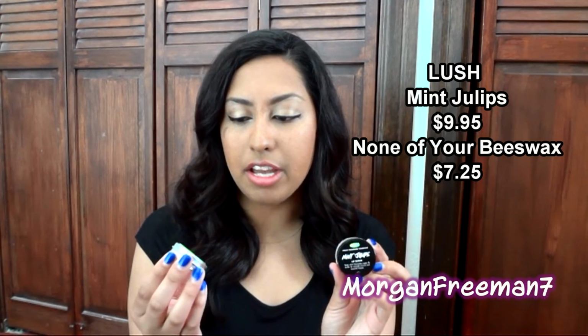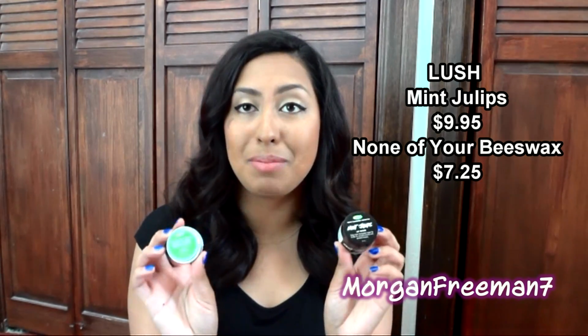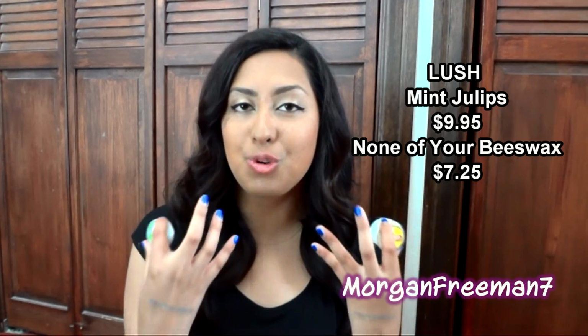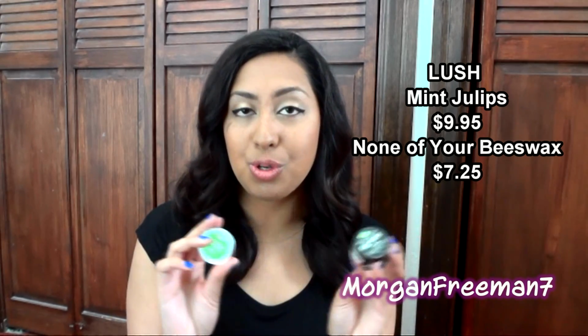So the first two, I've shown these before in a haul, and these are my Lush None of Your Beeswax Vegan Lip Balm and my Lush Mint Juleps Lip Scrub. So for summer, you want to have really nice, plump, and just soft lips, and I feel that these two work magically together to accomplish that.